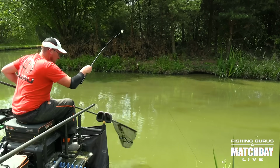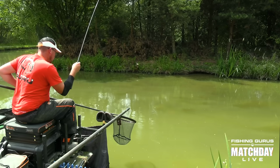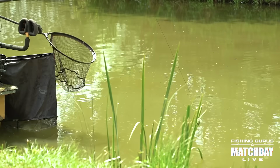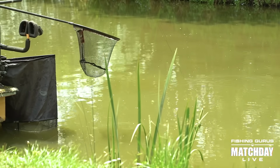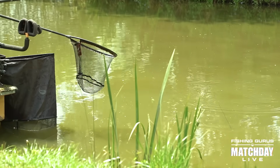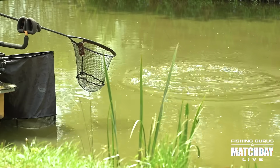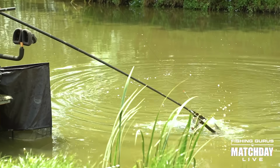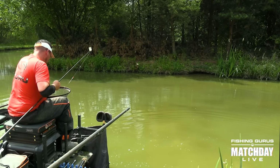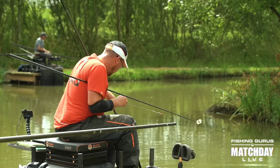Not big fish, just angry. Just take your time with these. No need to rush them, I'm not bagging. It's actually another little carp, I think. Yeah. Nope. Yeah, little carp. Little weird looking carp. Looks like he's got a bit of F1 in him. It's got the little red tail on him though.